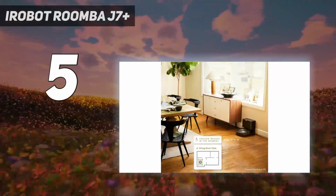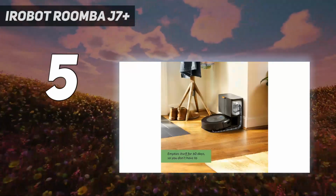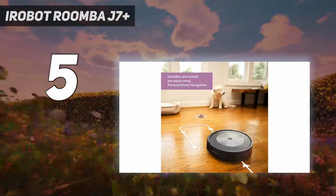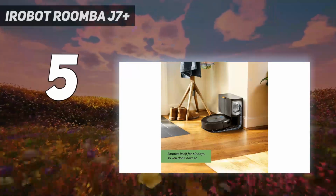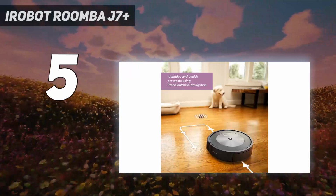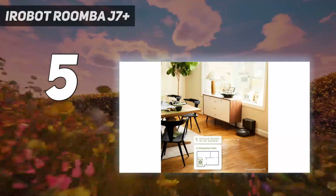It can hold up to 60 days of debris and looks easy on the eye compared to other bases, plus it's more compact too. This robot vacuum scored well for collecting large debris, such as cereal and kitty litter, collecting 98.33% and 94.6% respectively. I've seen better performances on pet hair, but the score was still a respectable 82.5%.